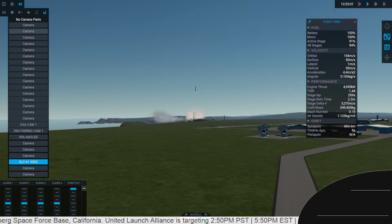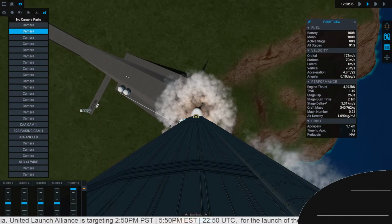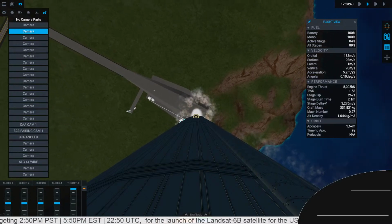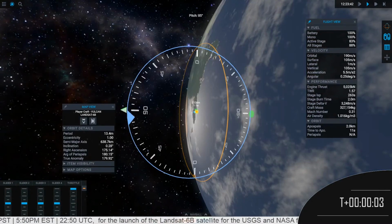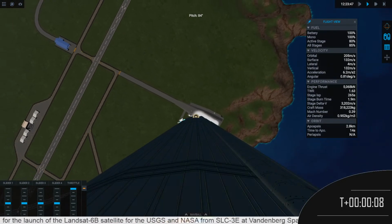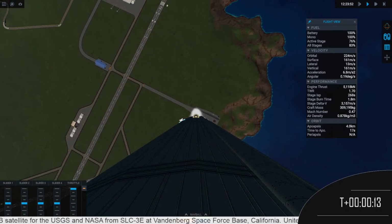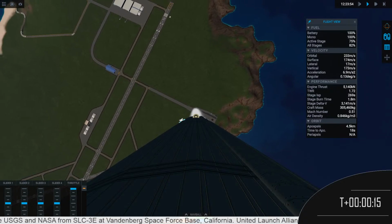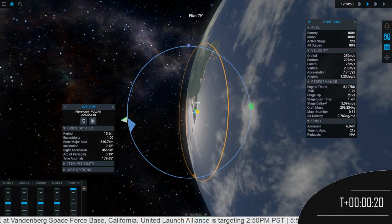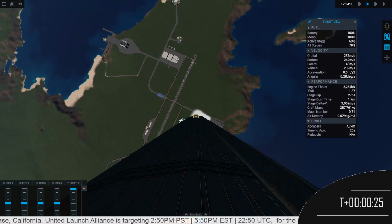Vehicle's following on trajectory. Beautiful onboard views. Seeing good chamber pressures on BE4. Stage 1 performance is nominal. Stage 1 is following an all trajectory.